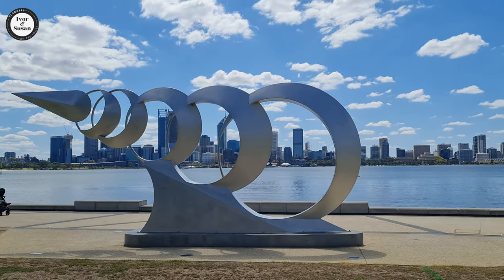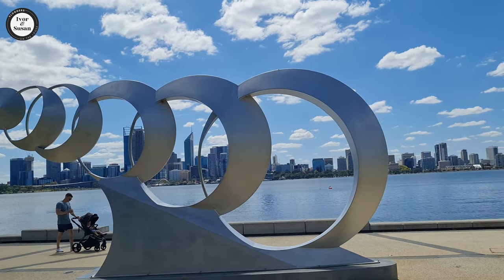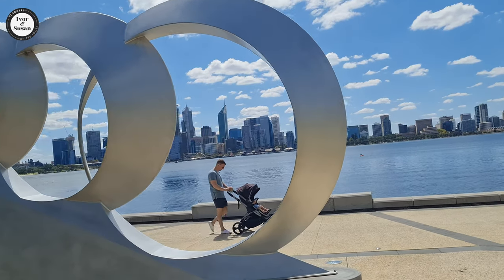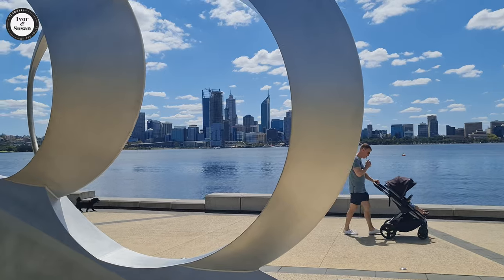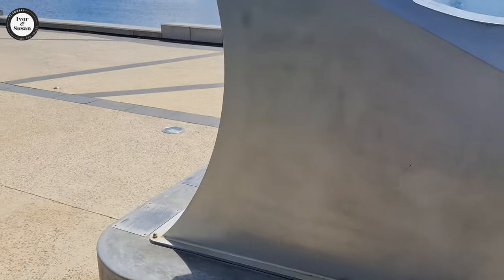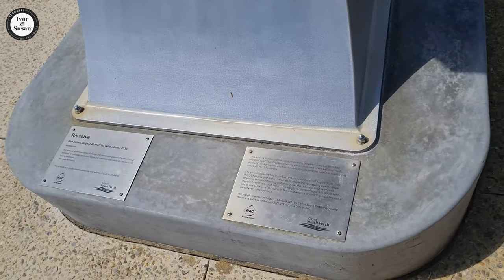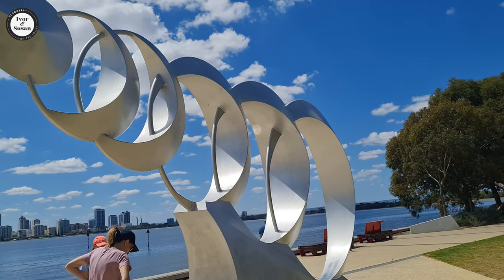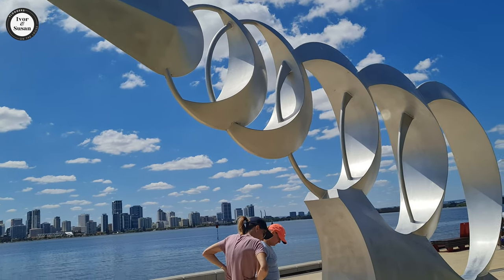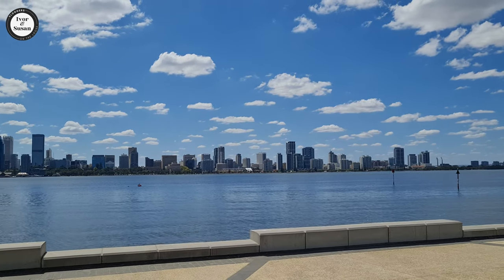So we're just filming some of the artwork here on the South Perth foreshore. I don't know quite what that is. It looks like a shell or something. But there's some signage over there in front, so we'll quickly have a look what it says. Apparently the sign symbolizes change and movement of transport and ideas, probably to do with the driverless bus, what we're about to board over there.